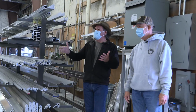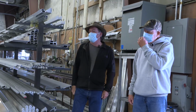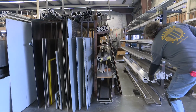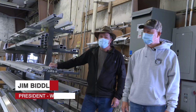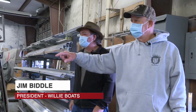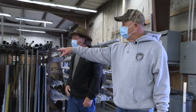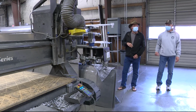So Jim, how do you take a pile of aluminum and turn it into a whitewater boat? $100 question. It comes in, the aluminum company delivers to us, and we get everything put into the rack here. It's all separated and segregated to the sizes we want. Then we take it over to the cutting table and cut the shape we need for the bottom and the sides as well.